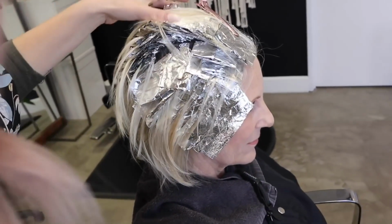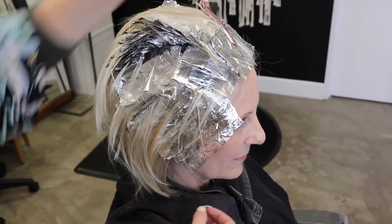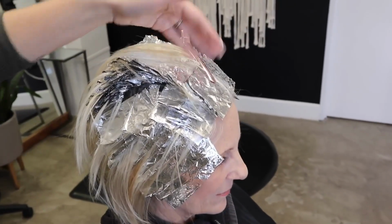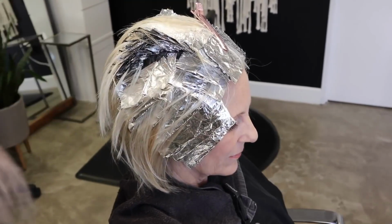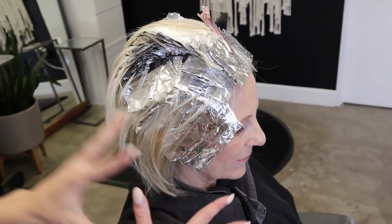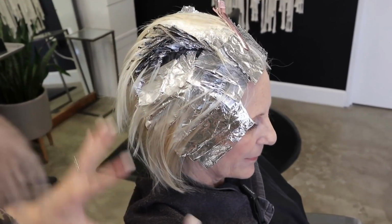With most of them, I did about 2 highlights to 1 lowlight, except around the face, where I did 2 highlights. Same thing here, I did about 3 highlights in the top, and these guys were mostly highlights, no lowlights there. So just as a recap, that's pretty much our sectioning and what we did. It's almost like the basic highlight pattern, but I want to show you little ways that you can tweak it and make it your own.